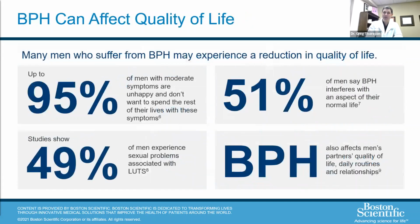The majority of men who have moderate to severe lower urinary tract symptoms actually report that this is very unhappy to them and they would like to see this changed. This trickles over into aspects of their normal life, potentially affecting those around you. And then there are secondary effects associated with sexual performance and sexual function.